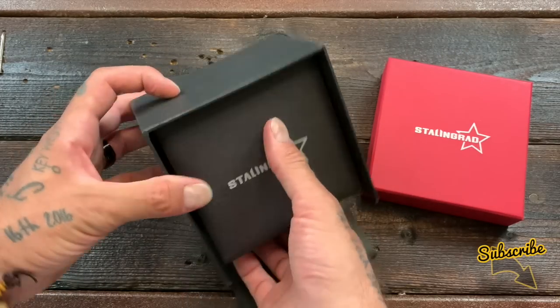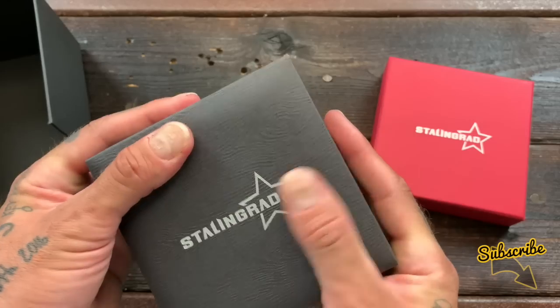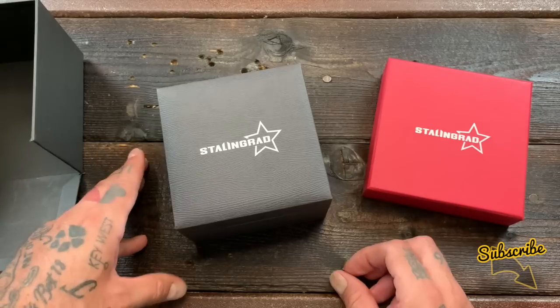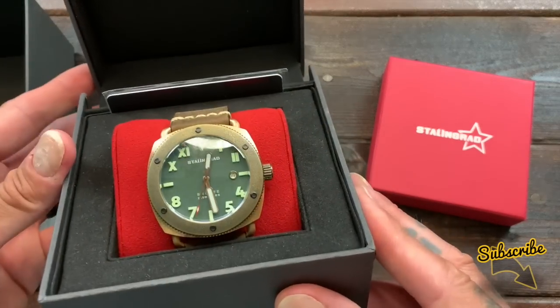Now, this box is kind of cool. It's got kind of a wood finish, kind of an applied, I would say, kind of sticker on there maybe. I'm not sure. It's got a cushion to the top. Now, upon opening this box here, we're greeted inside with the Kursk watch.